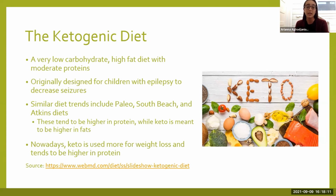And overall, because of the very low amount of carbohydrates, the diet can be very restrictive because a lot of our staple foods and very common foods, as you may know, contain carbohydrates. And this can include bread, fruit, vegetables, whole grains. And the diet was actually originally designed for children with epilepsy because it was thought to decrease the amount of seizures that they would have.